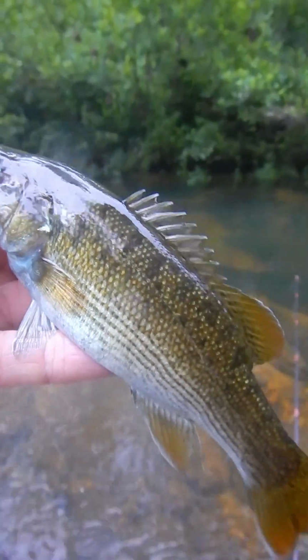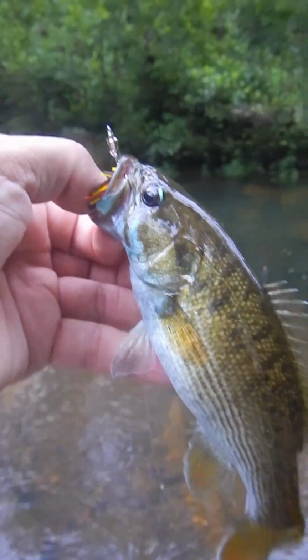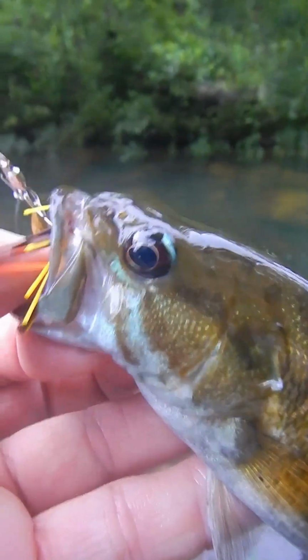This one has some blotching, not a lot. That's typical for this fish. It can be anywhere from heavily blotched to almost not blotched. Of course, it has the blue around the face. It's got the eye crescent like all the others.